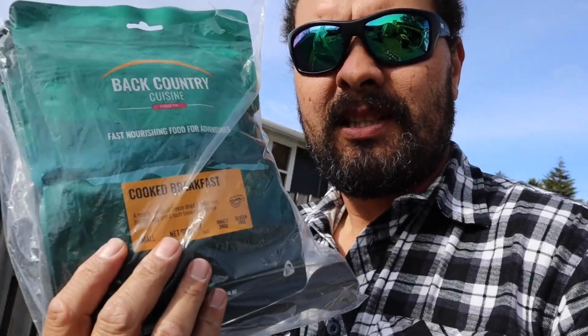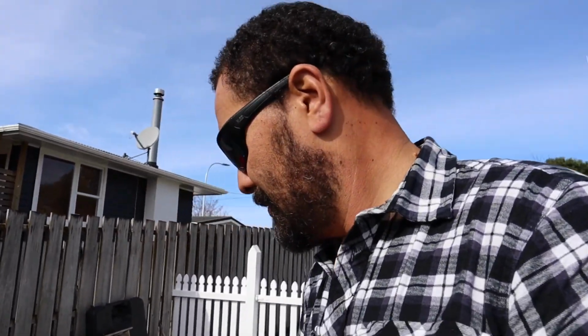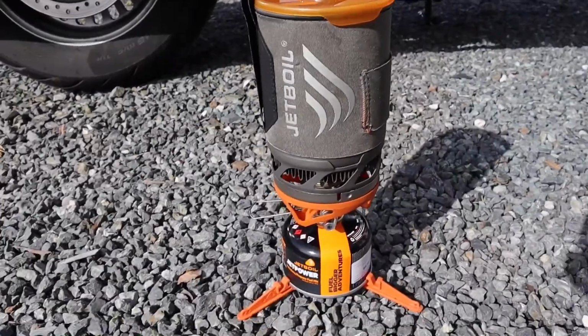You might take some extra things like backcountry meals. Now these things are quite handy. They're really good. You just add hot water. You can either get hot water from somewhere else, or you have to take a cooker to provide hot water. And I also have, so that's the next thing, a cooker. Now I have a cooker in here. It's called a jet boil. Let me show you it.